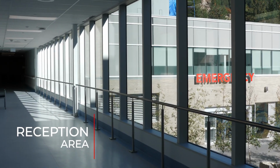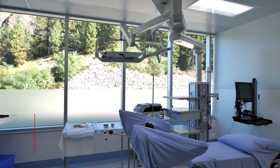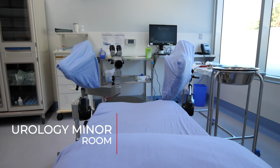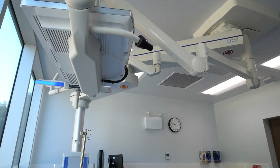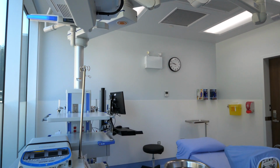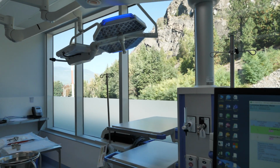Here's the new reception area of the ambulatory care unit where patients are greeted. The urology gynae minor room is where cystoscopies and women's health procedures are done. New booms have been installed to hold equipment, and it's providing a very efficient working space.